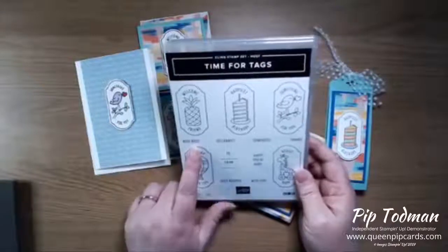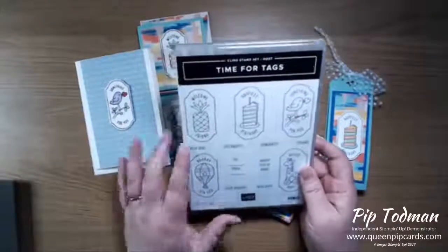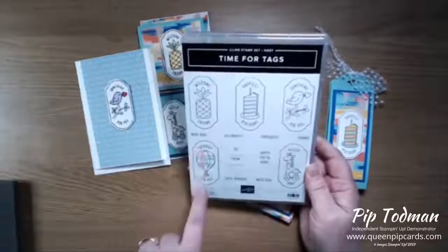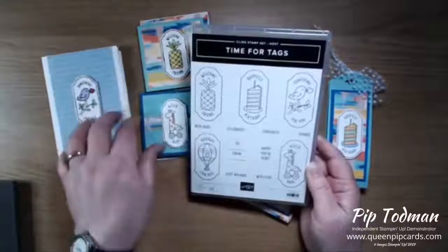But yes, so I liked it for the woohoo, but it also has welcome friend with a pineapple, which is, you know, lovely. Happy birthday with a piece of cake, something for you with a little bird and a heart, hooray for you with a balloon, and hello baby, which is just the cutest.